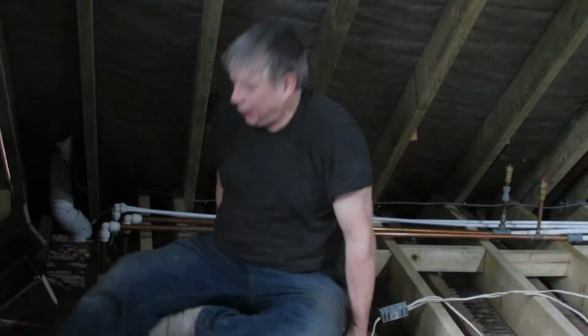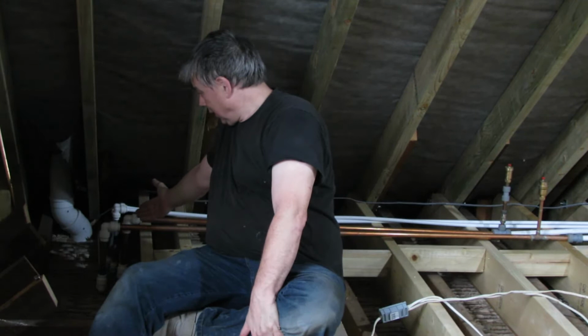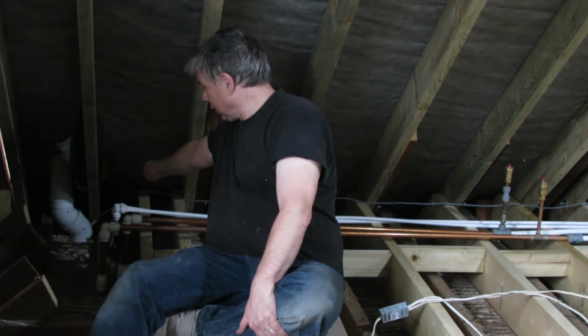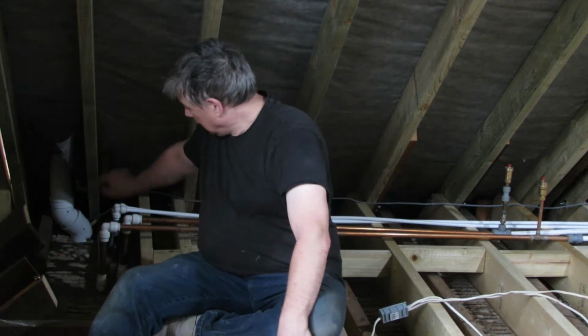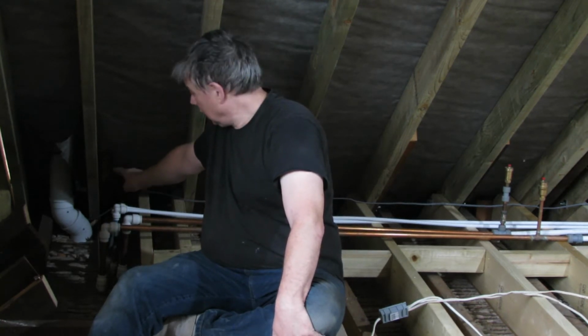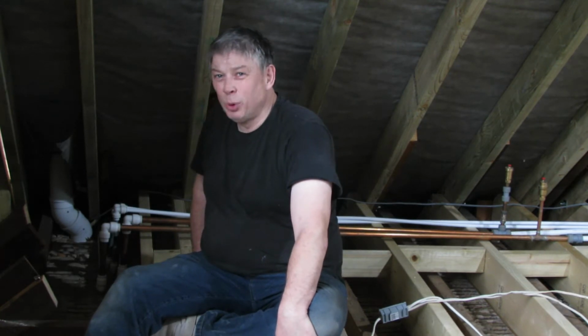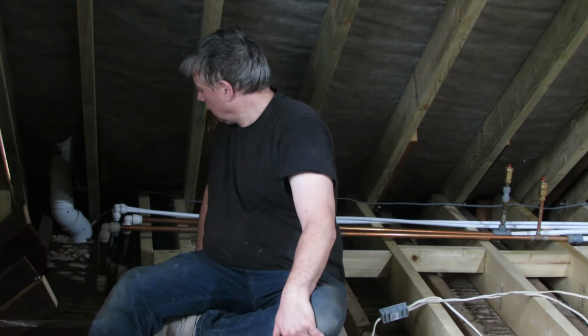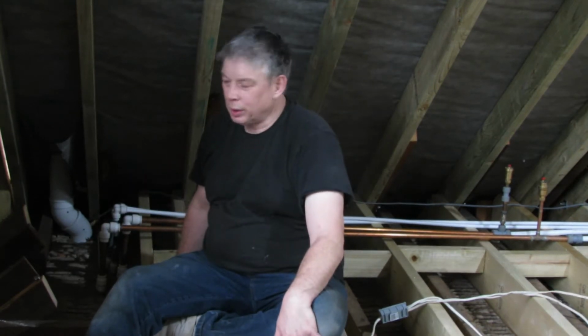If one would care to look at this end, you will find all the pipework. All the pipework runs there, and the flue for the boiler is there. Neither of which are easily moved. The plumbing could be done, but hardly worth it. The flue, very difficult to move.